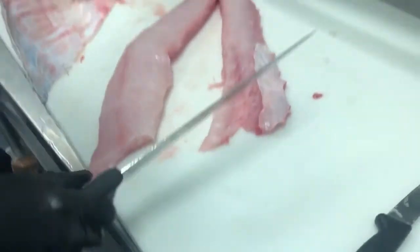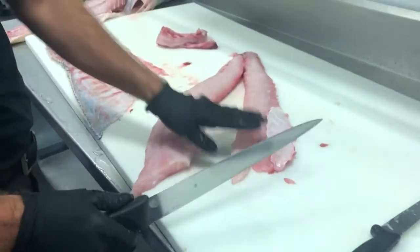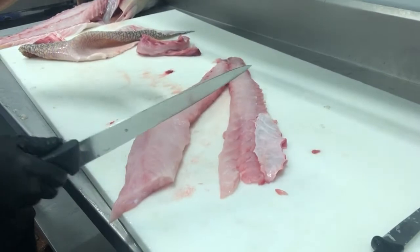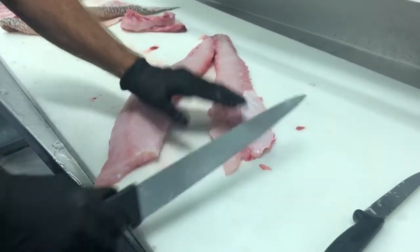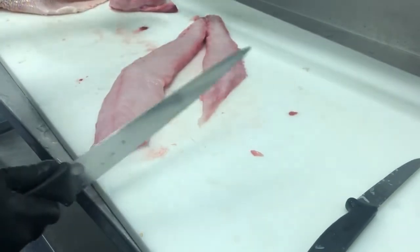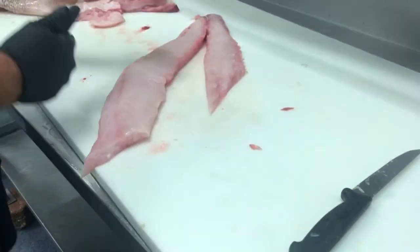And at Blue Star too, we generally want to give the chef 100% usable meat. Some of their fish, like the salmon, they'll have a lot of belly and stuff on there, but here at Blue Star we always trim up the belly pretty well, even though it's more costly that way for us, but we want to give the chef 100% usable product.